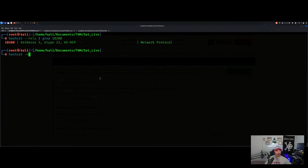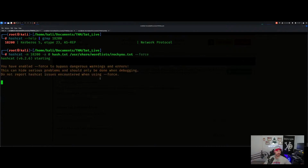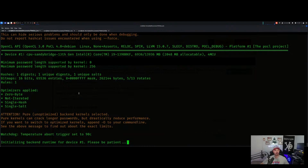All right, so now we need to do the mode. Dash m for mode, and then 18200. All right, here we go. Is that what I have for the hash? Do I have it as hash.txt? That's fine. So now we're going to go ahead and try to crack our hash.